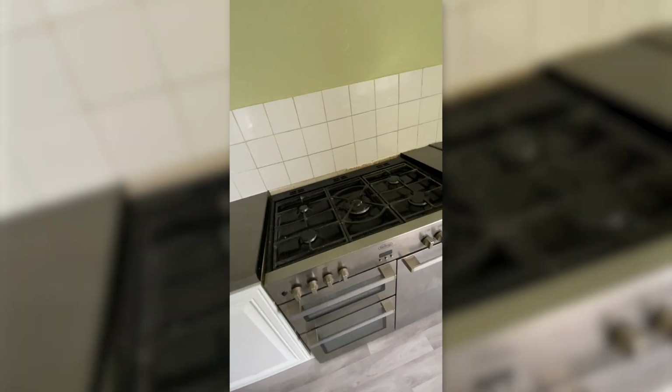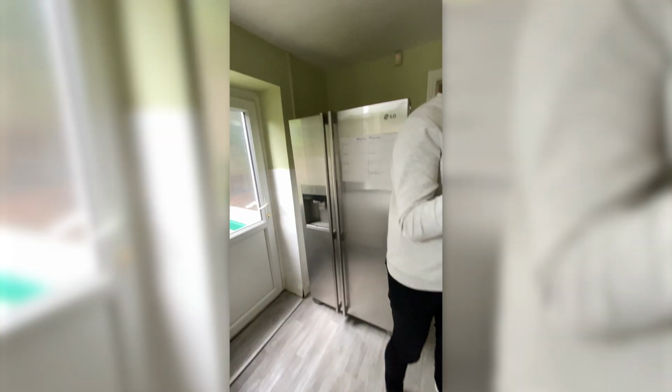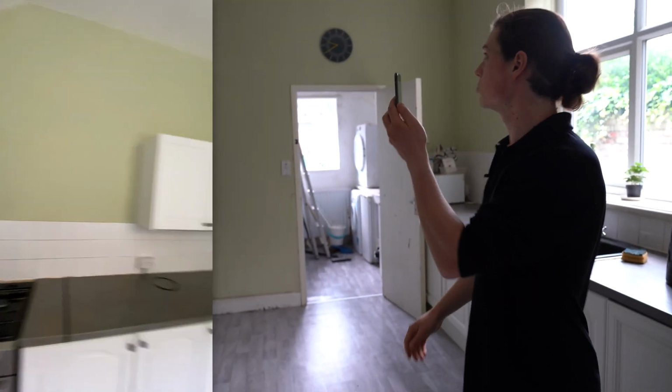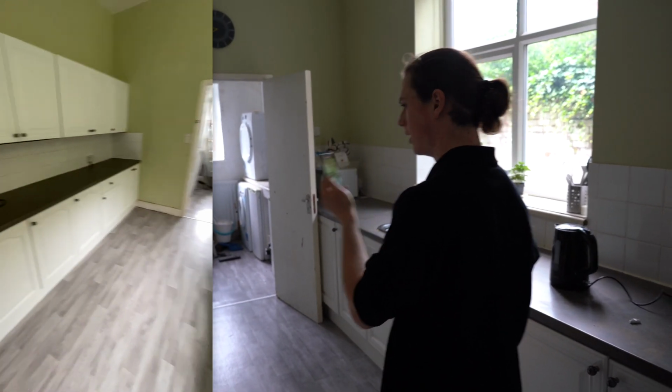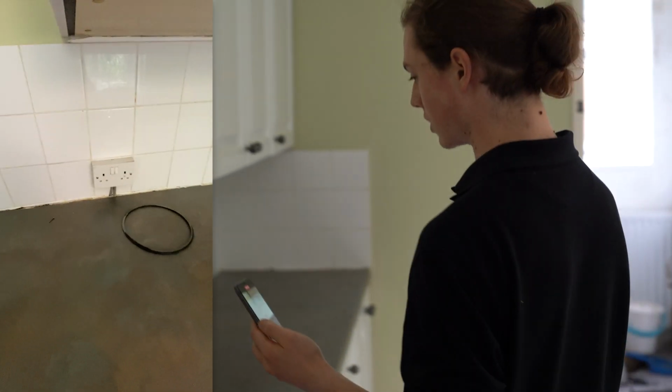We need an electric feed put in for the cooker. We need an electric feed put in for the fridge. This room itself, we will just simply skim where necessary, repaint. The kitchen itself will stay. Obviously we've got some shoddy electrical work, so have that tidied up.